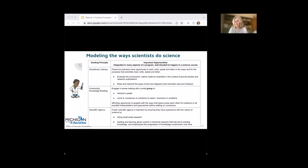To emphasize the community nature of knowledge building in science, teacher candidates could have the opportunity to investigate and co-construct knowledge in teams, just as scientists do. These opportunities could be as robust as small research projects, or simply involve students sense-making in small teams to interpret a graph or data relevant to a particular content.